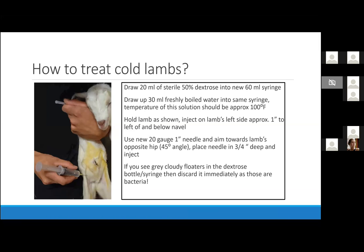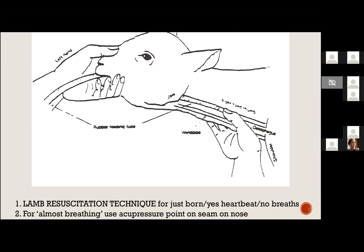Okay, so one thing to caution you on is, sheep producers, we tend to be frugal, and so you might save a bottle of dextrose from one year to another. And if you look at that bottle and there's some gray, cloudy things floating in it, throw that bottle away, because those are bacteria growing, and you don't want to put those in the lamb.